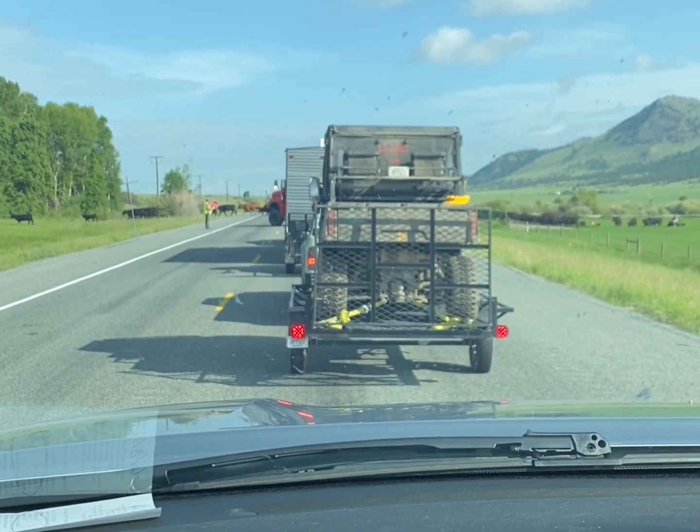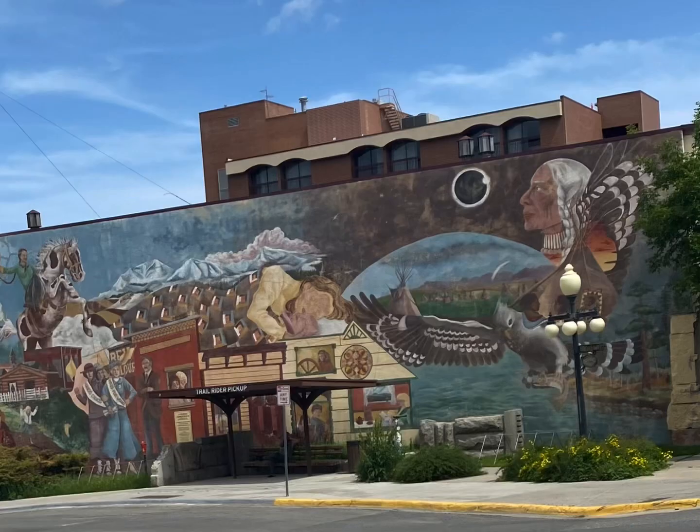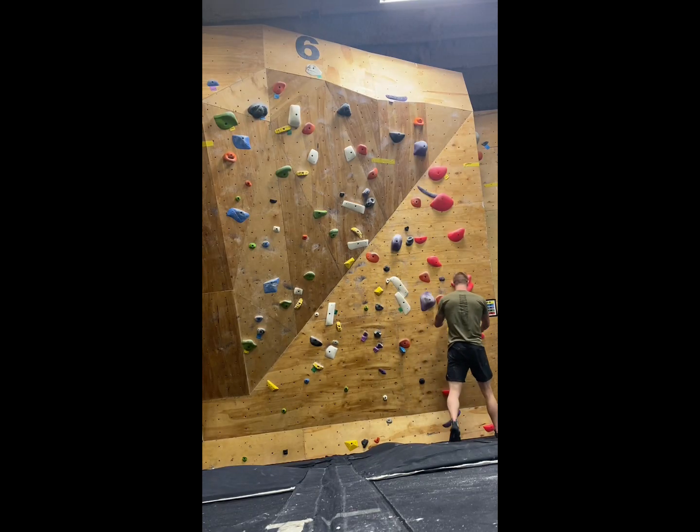The next day I headed up to Helena. Of course, I had to wait for the cows. Downtown was really cool, had some cool murals. I also stopped at a store to pick up some rock climbing shoes and some chalk. And then they sent me over to the bouldering gym.